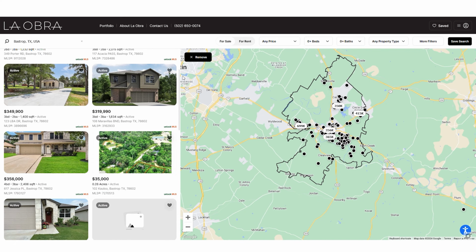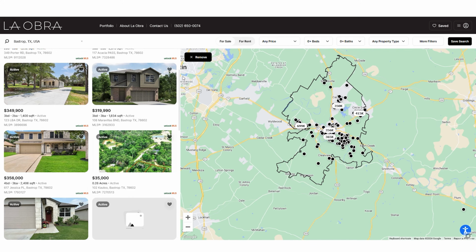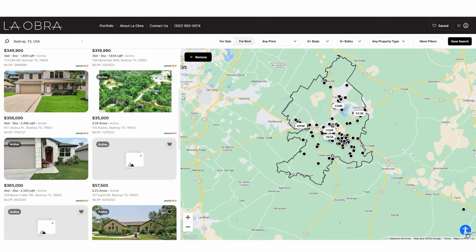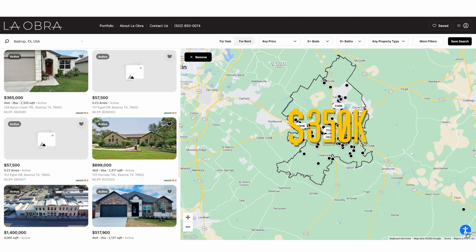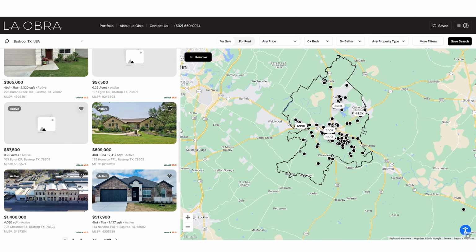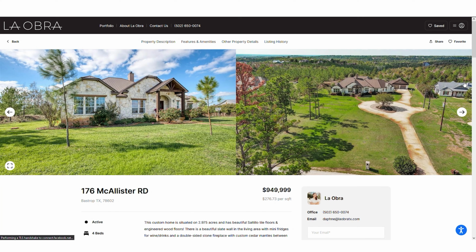You can also find communities that are catered more towards a starter home, a mass-produced community where you can find a little house that was built within the last decade for about $350,000. You can also get a true Texas type estate home for literally under $1 million.